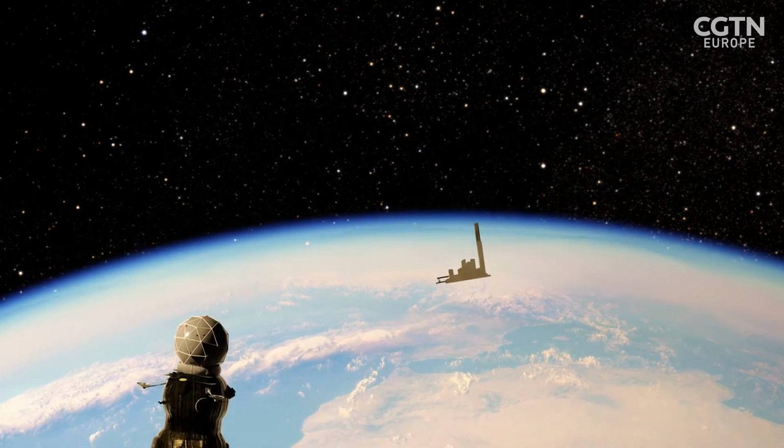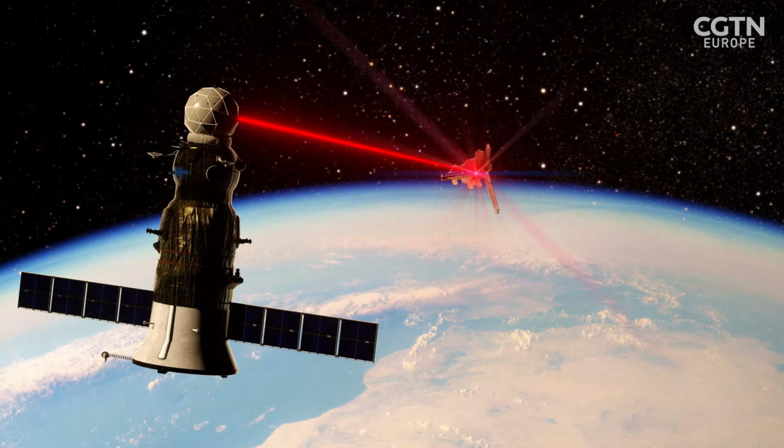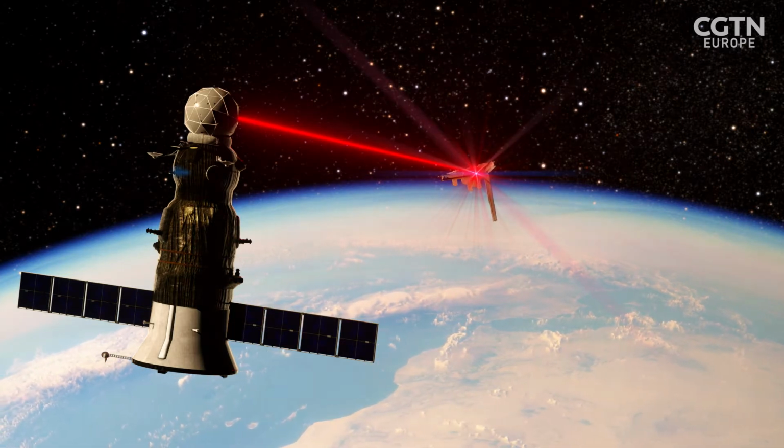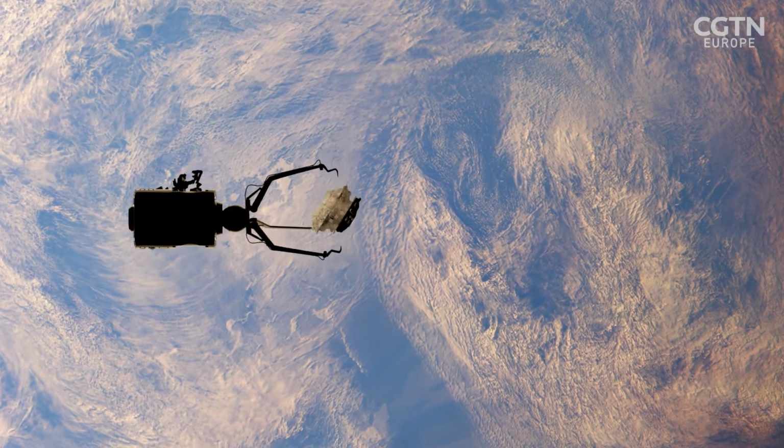So what can be done? Special spacecraft fitted with nets, harpoons, robotic arms, or lasers might offer a solution for deorbiting larger items, but these missions are likely to be complex, expensive, and risky.